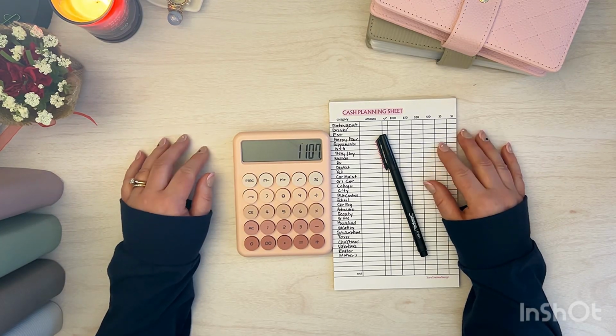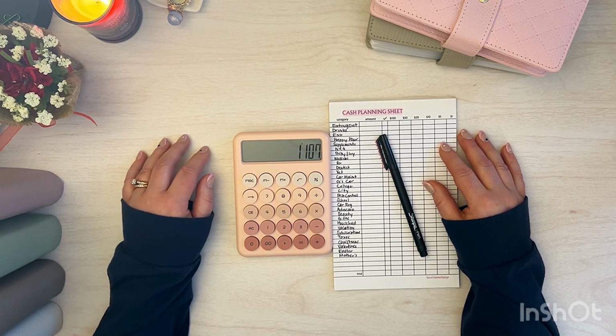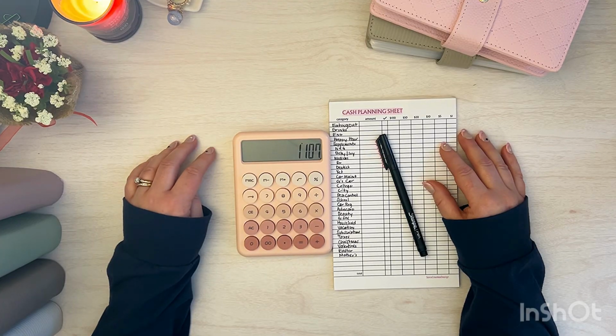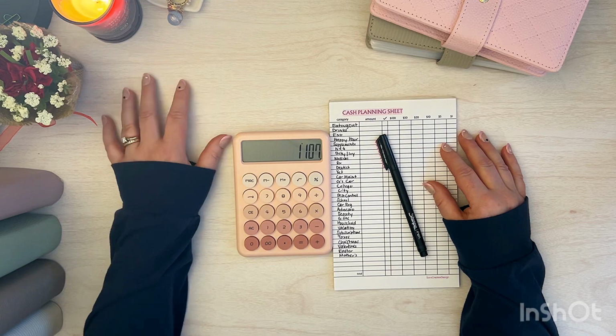So today we're going to be budgeting out $1,107, and this is from our first paycheck of February, my husband's and mine. And this is after all of our bills have been paid.